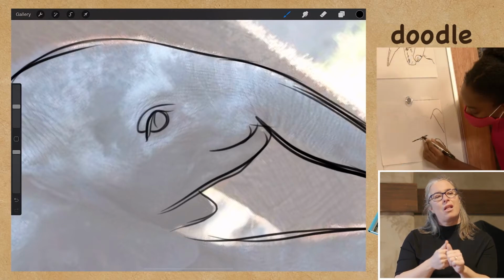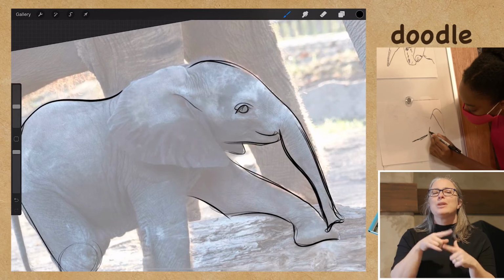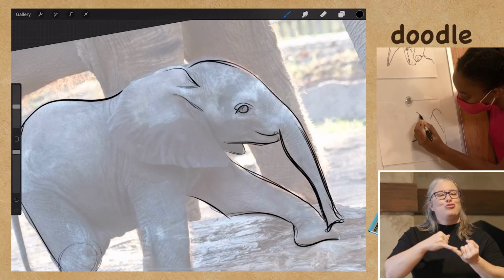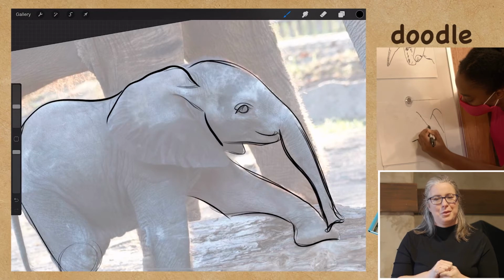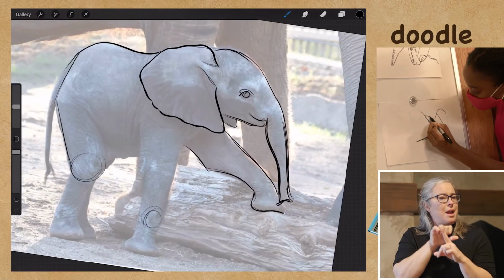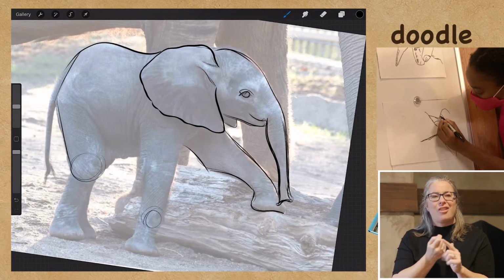I'm just following those lines. Sometimes there's not an actual line, but you can see where the light changes, and you can add a couple of sketchy lines to help you trace that later. I'm going to come around here, and you have to notice he's got a lot of texture right around the edge of his ear. It's not perfectly smooth, so you want to definitely capture those little rumples and little wrinkles and little veins.